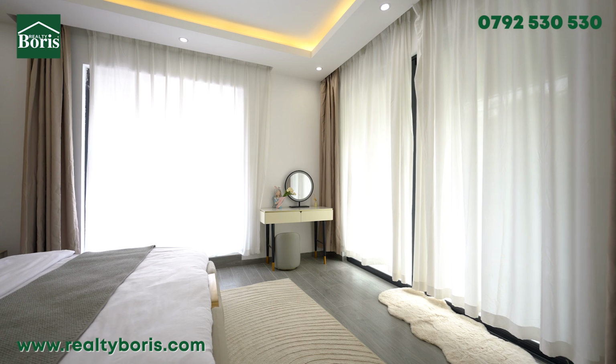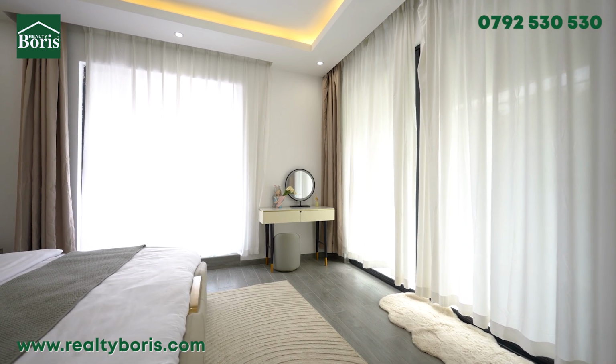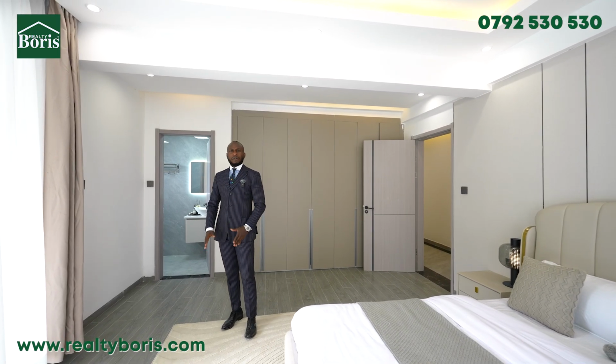Behind Fabian is a nook that has been left for, say, a dressing table or blah, blah, blah, for the makeups and all those things. You do them on that corner.